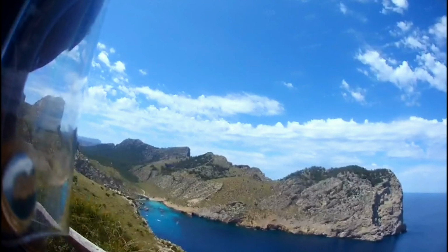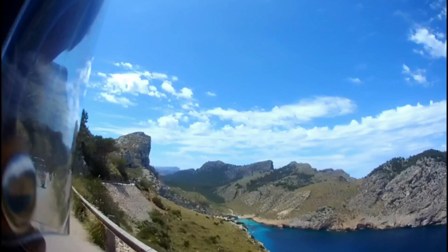Just look at that on your right there, that bay down there, the beach. It was just idyllic, idyllic.